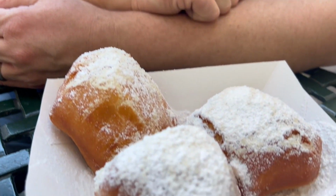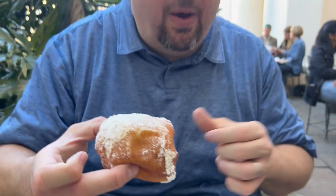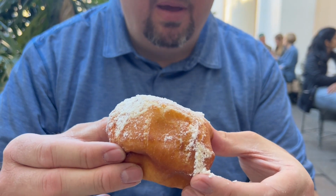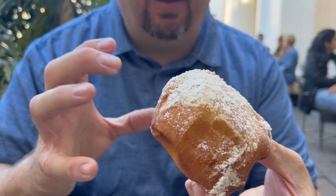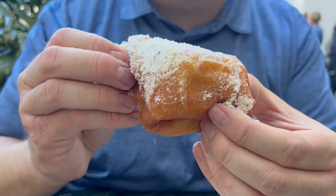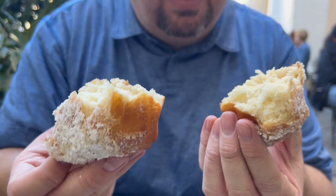Now let's get to the real thing here, the beignets. I would say these beignets are a lot more puffed out than the beignets over at Café du Monde. They almost feel more soft. You still have a nice crunch on it, but it has a little bit more of a pillowy kind of structure to it. And it feels a lot hotter too. So I'm gonna pull it apart. Whoops! I just got just pillows. Just look at that steam that is coming off.